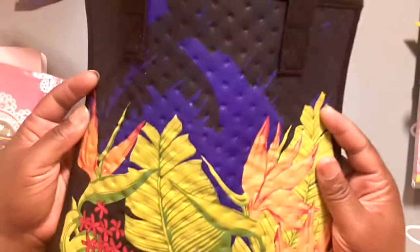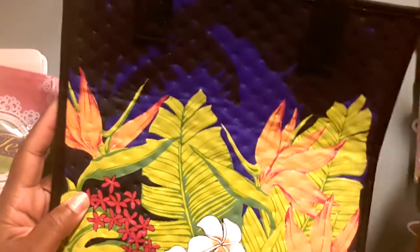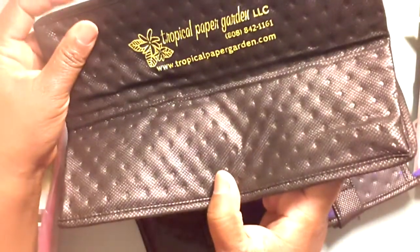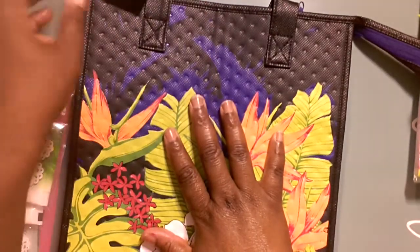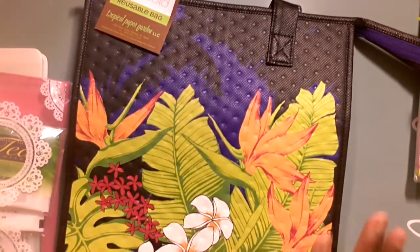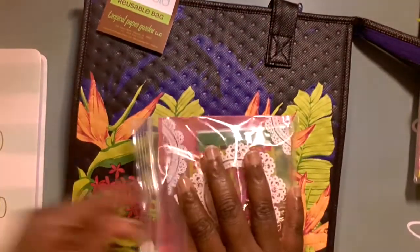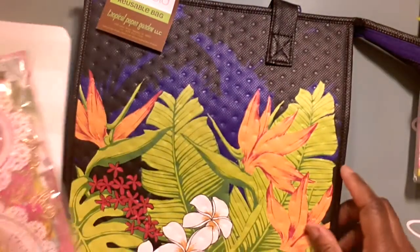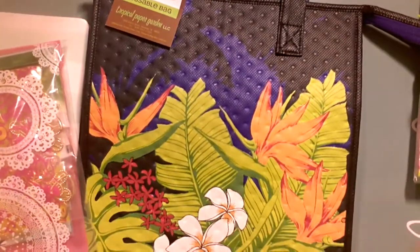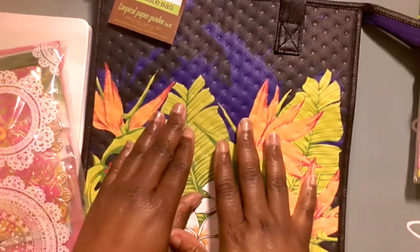Then she sent me this beautiful insulated tote, you all. And let me just tell you something about this tote. It's funny because I was just looking. Tropical garden. Tropical paper garden. This is so nice. I was just saying, I need to get me an insulated hot or cold bag to put in my car so that when I'm out and about and I do some shopping, and I might buy something that needs to stay frozen, and I'm not coming straight home, or something that I want to stay hot, I said, I need to have me a little bag.